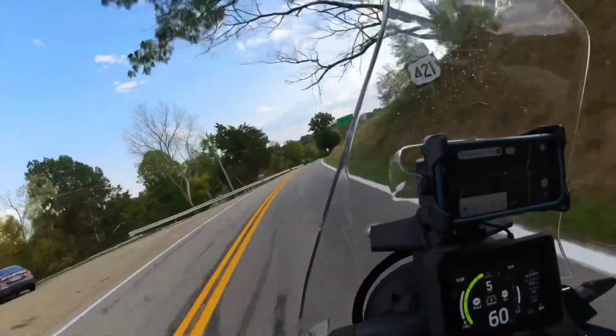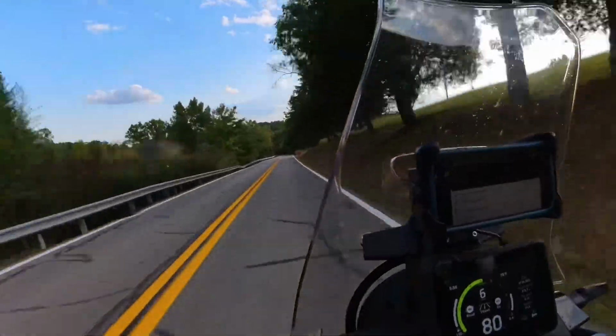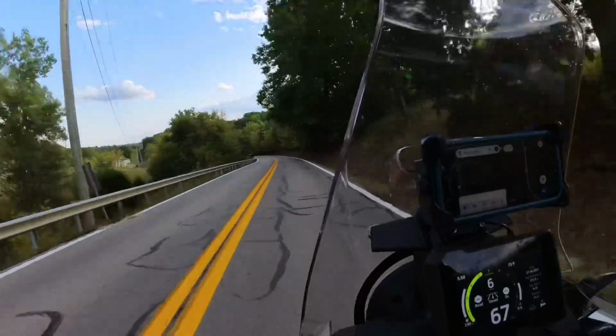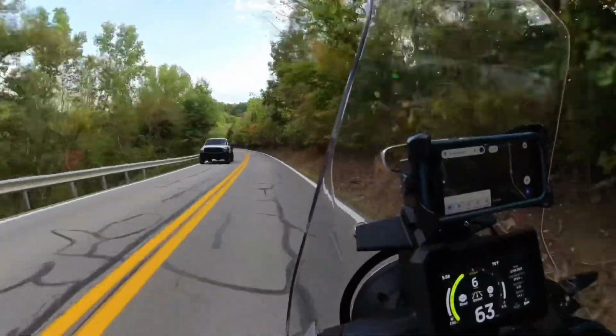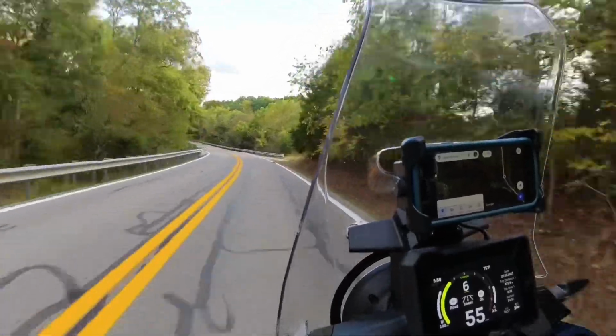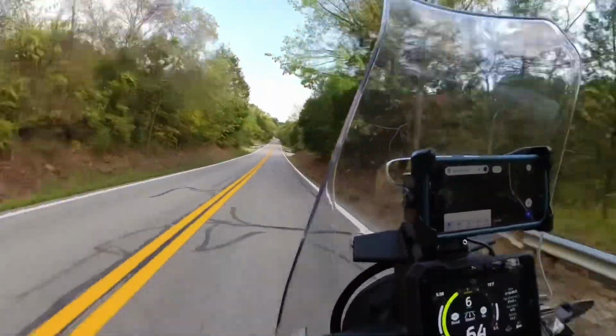This is the last little section of 421. It's going down into the actual capital of Frankfort. It's kind of twisty. You're up on top of a hill. I'd call everything up in here moderately hilly. It's not super hilly, it's just moderately hilly. And then this takes you down to the Kentucky River and the capital of Frankfort there.